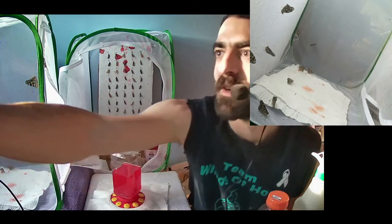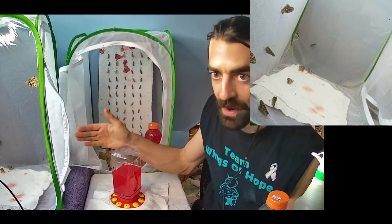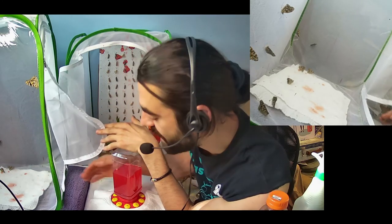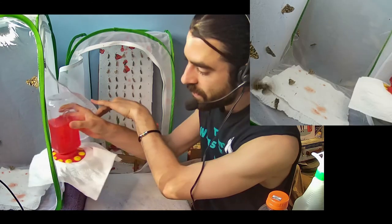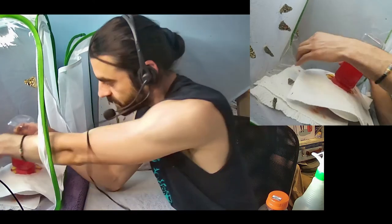So let's put the light back on. I'm gonna try to slip this into there without squishing anybody. The question is, do I put it on top of the paper towels? Yes, that's what I'm doing. Oh my goodness. Who's under there?